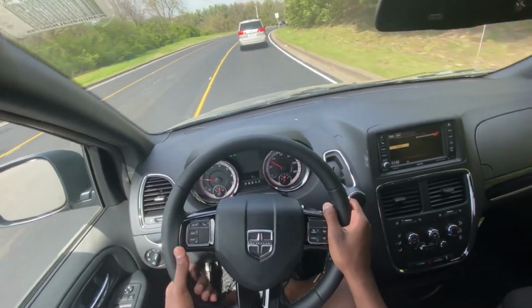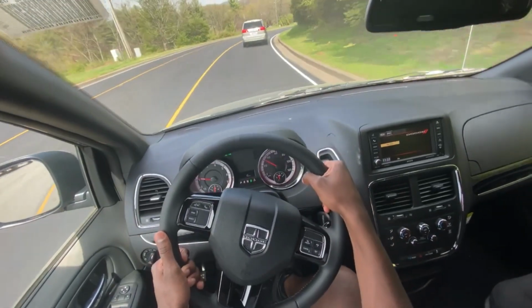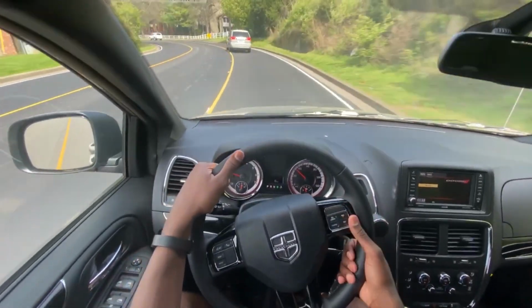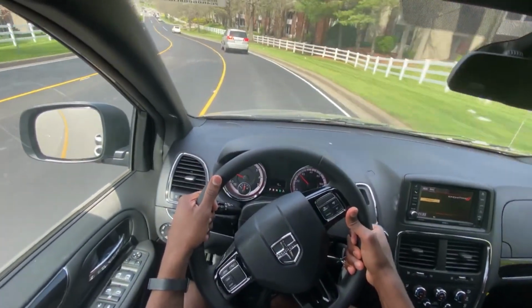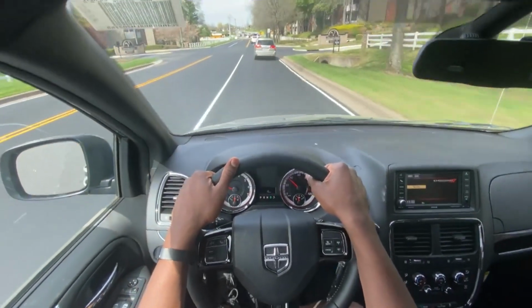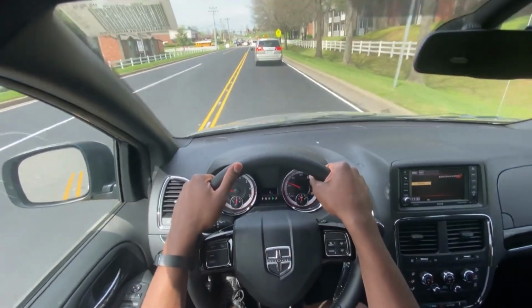And I think the Grand Caravan, especially something like this trim level, is really for someone who is wanting something that's pretty inexpensive to maintain and fix, and something that will get your light handyman work done without a problem. And then of course, if you have kids, it serves a dual purpose.